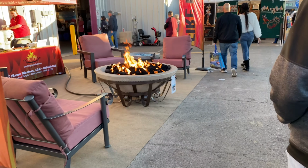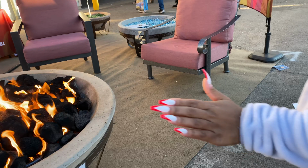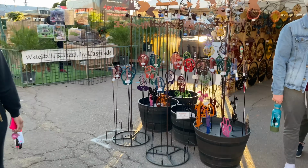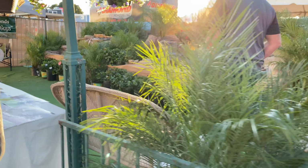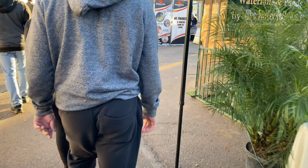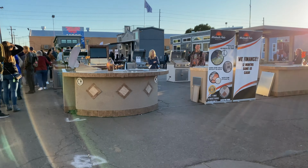Oh, I would like an open pit like that in my backyard. Dang, that's nice. It feels warm. No, Kai, you can't go by there. They got stuff that's so different. Hot tubs. Oh, this is how you do your landscaping. Beautiful. Oh, and if you want an outside bar, see how they got the outside bar and stuff?